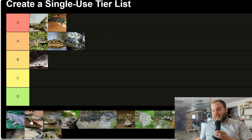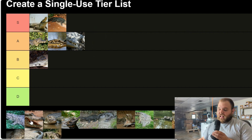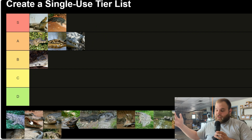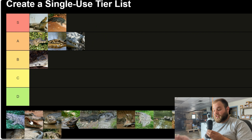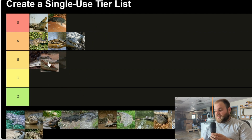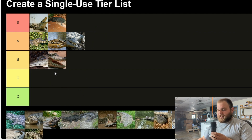Alright, broad-snouted caiman. Again, kind of interesting species. They have like a bulldog snout, which on its own is pretty interesting. Let's see here. Caiman latirostris, their species name, literally means broad snout. So it's all about that snout. And that's about it. So, B tier.